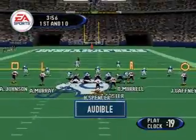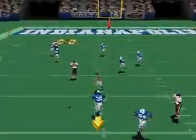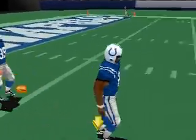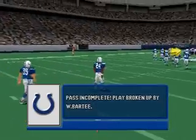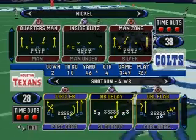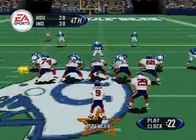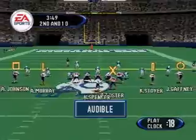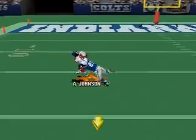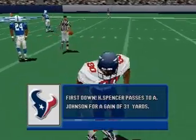Spencer with three wide receivers. Drops back. The little lob doesn't find its intended target. Nickelback in this time. With the throw. First down, baby.